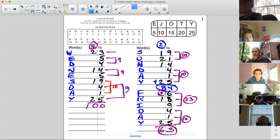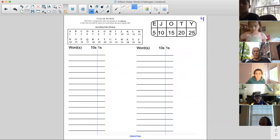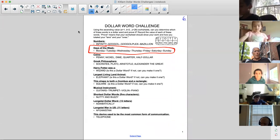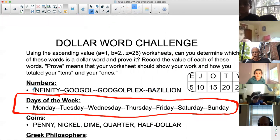Now, I want everybody right now to go back to page 6. When you're at page 6, I want you to look at the 4 numbers: infinity, Google, Googleplex, and bazillion. Who can tell me what each of those mean? And are they really numbers?